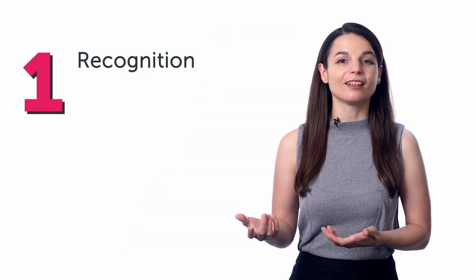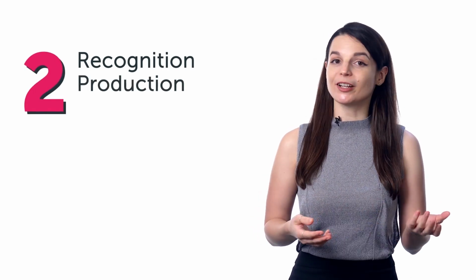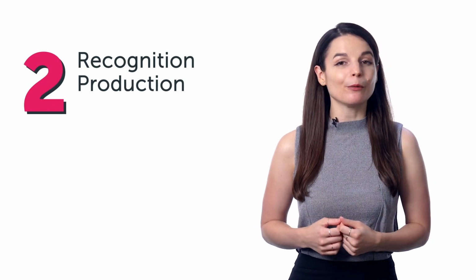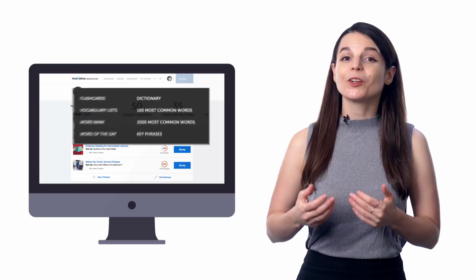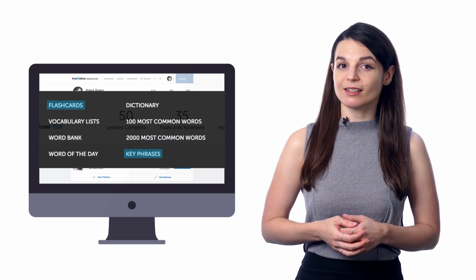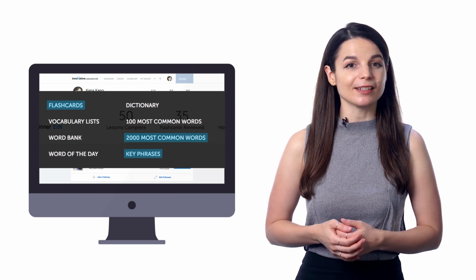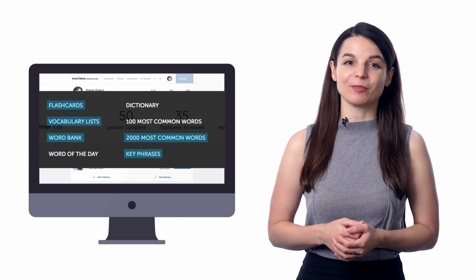You can study with 3 modes. Recognition: get the word in the target language and see if you know the meaning. Production: get the meaning and see if you know it in the target language. Or listening: hear the word or phrase and see if you know the meaning. Choose 1, 2, or all 3 modes of learning. You can create flashcard decks from key phrases presented in lessons, the 2000 core word list, words saved in your word bank, and our free vocab lists.